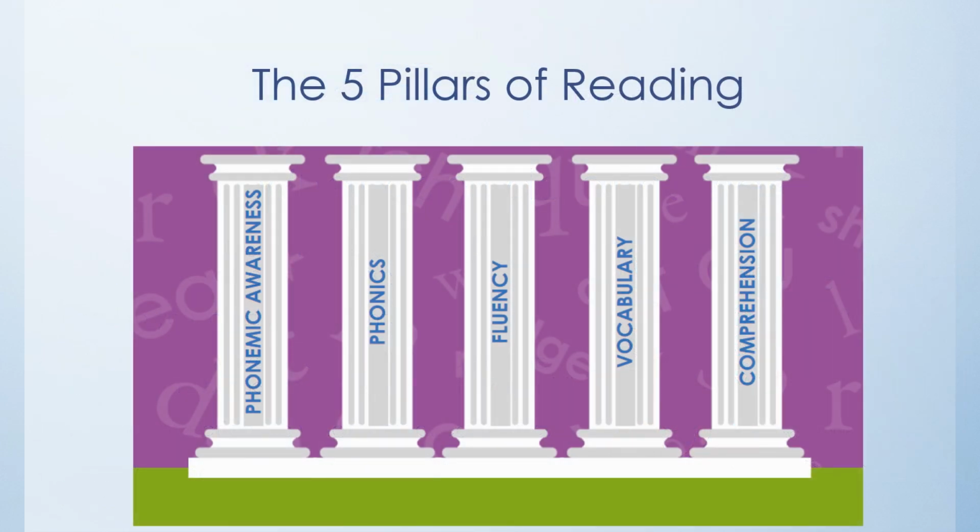So here we have the 5 pillars of reading again. We hope that you can see the important elements that we teach your children and how they come together to build confident readers. As we progress through school, we continue to develop these skills on a deeper level through the use of age-appropriate stories and activities.